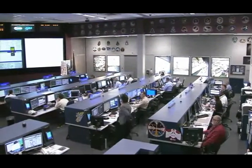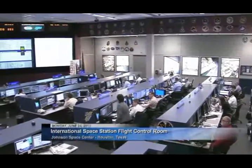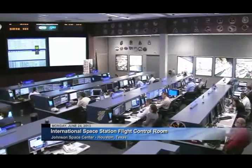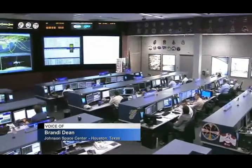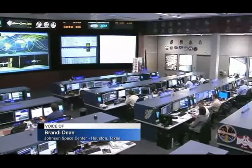Morning and welcome to NASA TV coverage of Russian spacewalk number 33. One of several spacewalks planned for Expedition 36, the six crew members of which are living at the station right now.